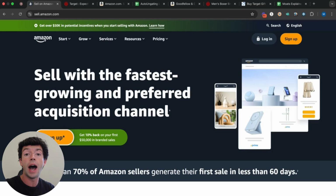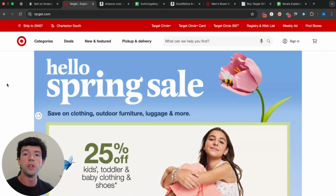I'm not a lawyer. I don't know your personal situation, but Amazon does not require a formal LLC to get started on the platform. A lot of people let that hold them back. I personally didn't have an LLC when I got started. And then once I was doing like 10K a month in sales, I did switch to one, but Amazon doesn't formally require it.